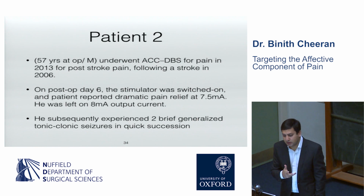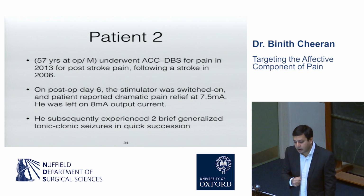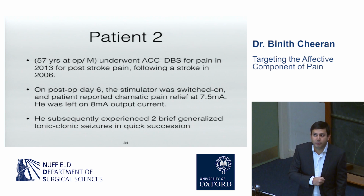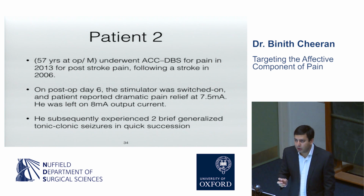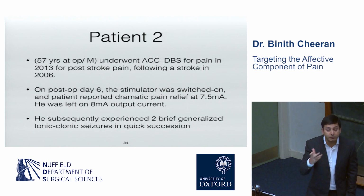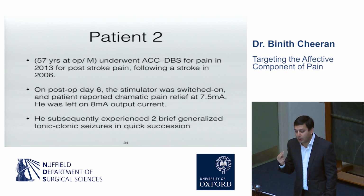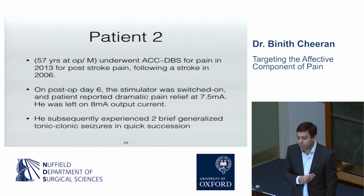Patient 2, illustration, so we're building up here to show you how it evolves. It's a 57-year-old who had post-stroke pain and ACC DBS. On post-op day 6, the stimulator was switched on, and he reported a dramatic relief of pain at 7.5 milliamps. He was then dialed up to 8 milliamps, a very high setting, but that's what he needed for symptomatic relief of pain. And a few hours later, he had 2 brief generalized tonic-clonic seizures, self-resolving.